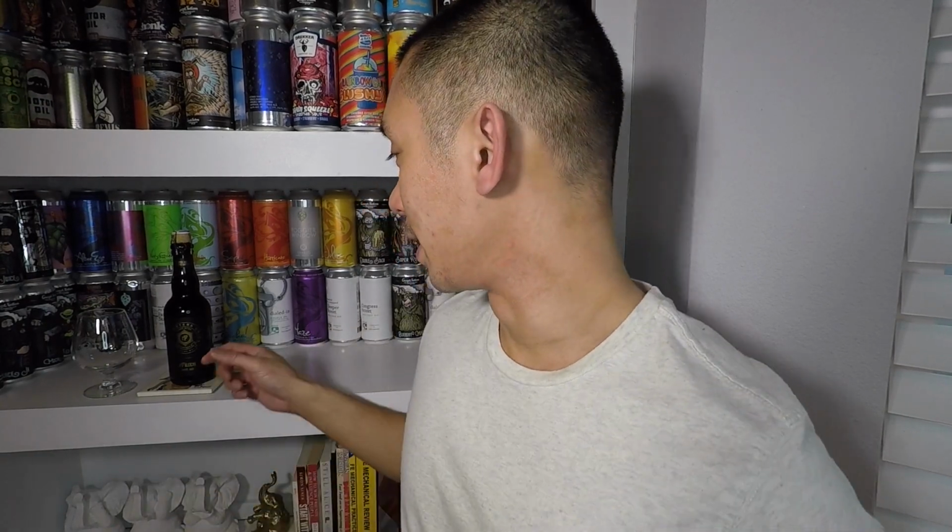Let's get into the beer, man. I got a Pfriem beer today. It is the port barrel aged Belgian style dark ale. Not a style I drink very often, dark ales that is. And then there's the Belgian style and it's port barrel aged.